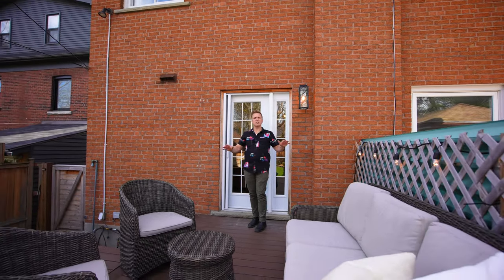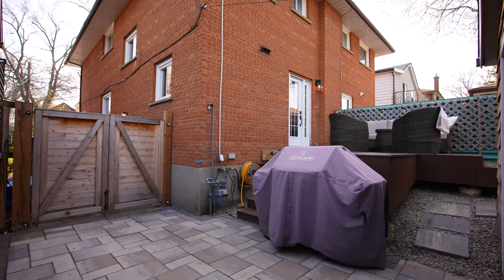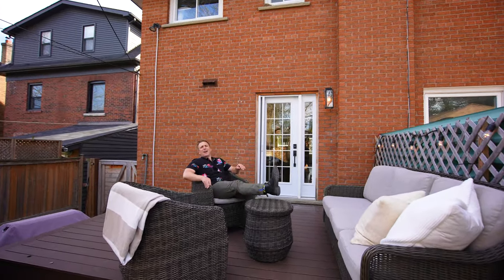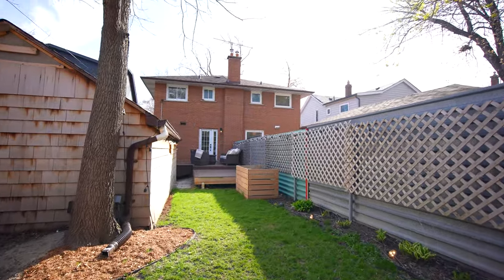So guys, composite Trex style deck here takes us down to a completely landscaped walkout, double gates over here. We're gonna show you that in a second. Perfect spot to lounge, to drink the beers, to have a glass of wine, to have a coffee, to just take it all in, looking up at that blue sky, that tree canopy, this private yard.